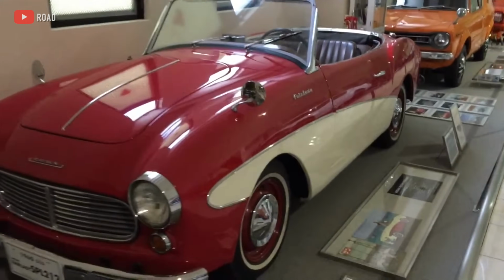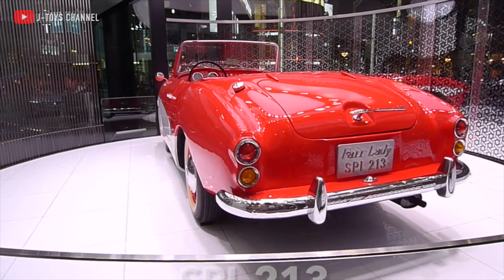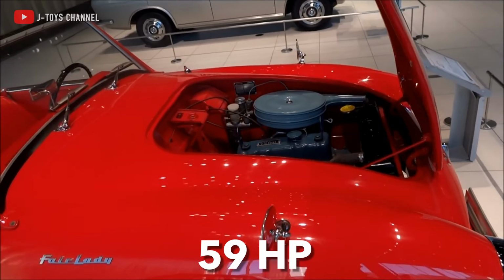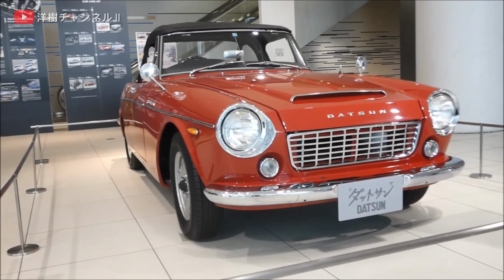Now, that was probably mostly due to the fact that they were using production lines now instead of hand building them, but nevertheless, it was an improvement. In 1961, the SPL 213 was released with a dual carb setup that made 59 horsepower. And then after selling about 213 of those, they stopped production to bring on the next generation, the SP 310. This second generation FAIRLADY debuted at the 1961 Tokyo Motor Show.